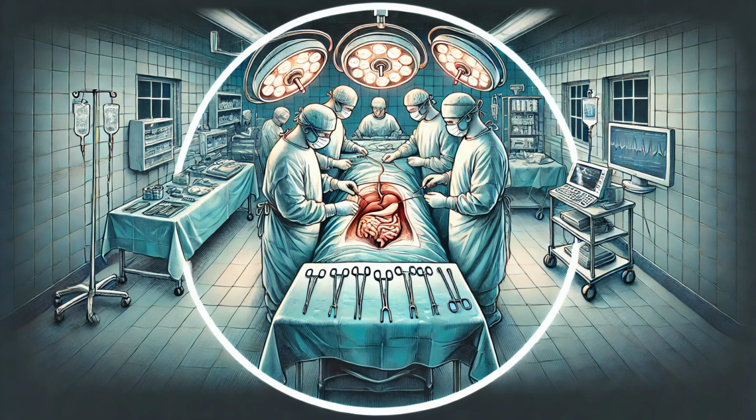Cholecystectomy can be performed using two main methods: laparoscopic surgery and open surgery. Laparoscopic surgery is minimally invasive, involving small incisions and a camera to guide the surgeon. This method usually results in quicker recovery times and less post-operative pain. Open surgery involves a larger incision and might be necessary in more complicated cases. Recovery takes longer, but it's equally effective.